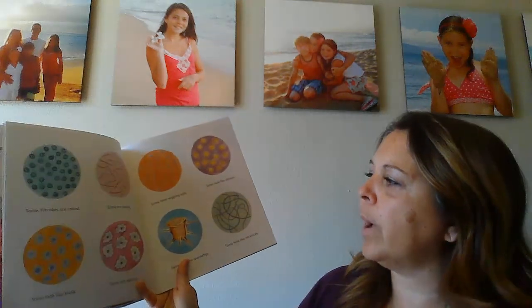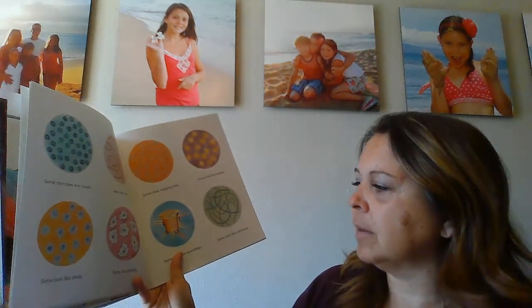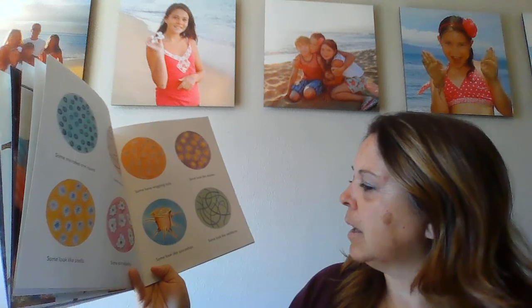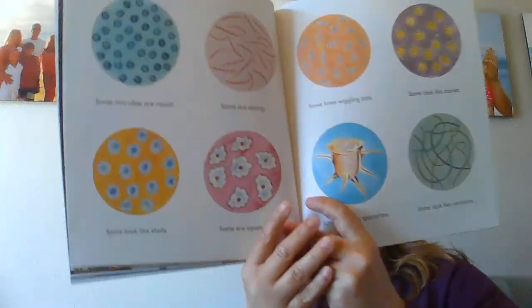Some microbes are round, some are skinny. Some look like shells, some are squishy. Some have wiggly tails, some look like daisies. Some look like spaceships, some look like necklaces.